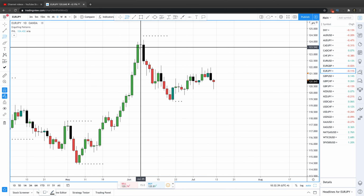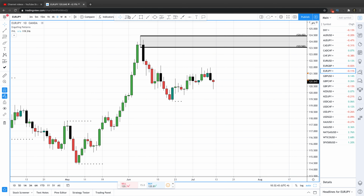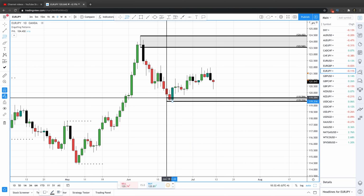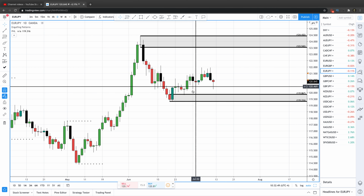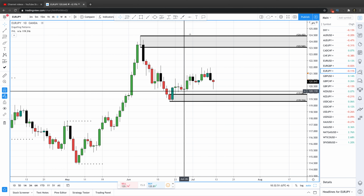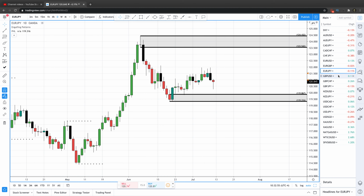Euro yen, I'm not a huge fan of these doji base zones, but whatever. It's still an area I don't really want to be buying around. As far as demand, that's tested. Didn't break that high. It's kind of ranging right now. A lot of these pairs are, again.